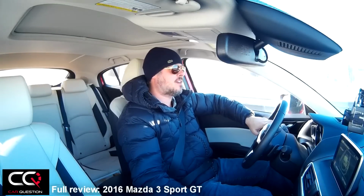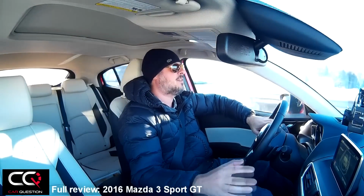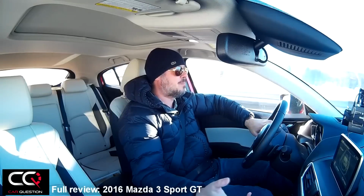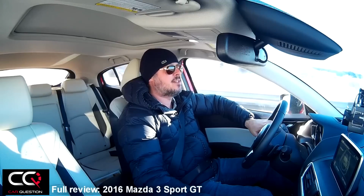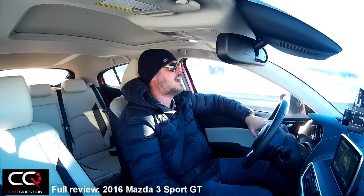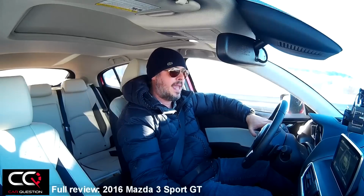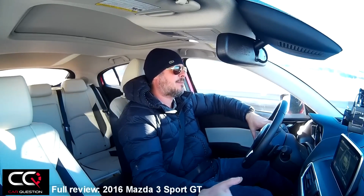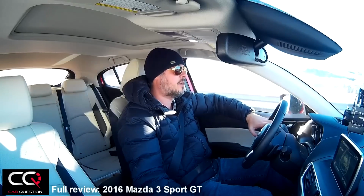All right, let's talk about the mechanical parts of the Mazda 3 Sport. First of all, if you choose an option package, you might have the choice of two engines. The first engine is going to be a 2.0 liter. You're going to have 155 horsepower in this one, and it's going to come up at 6,000 RPM. The torque, 150 at 4,000 RPM.